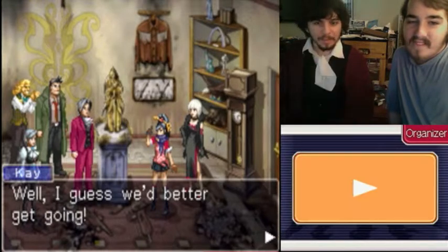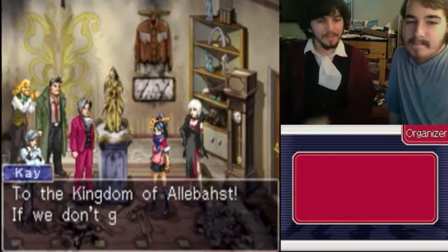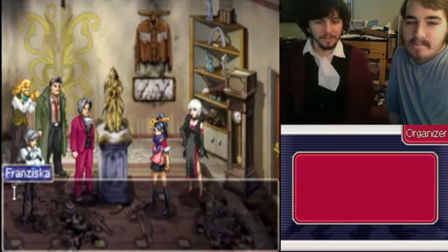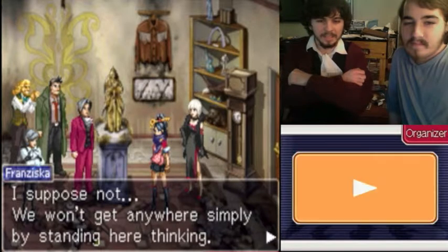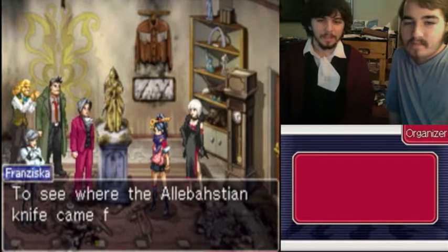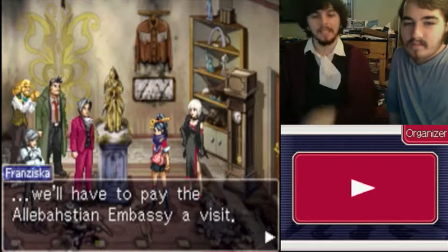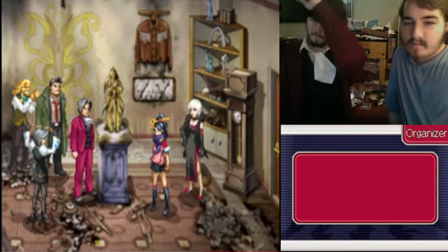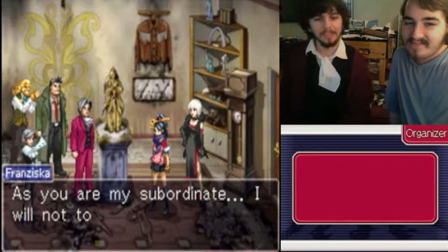Well, I guess we better get going. Going? To where? To the Kingdom of Alabast. If we don't go, we won't know for sure, right? I suppose not. We won't get anywhere simply by standing here thinking. To see where the Alabastian knife came from, we'll have to pay the Alabastian Embassy a visit. Let's go, my Sedgeworth.